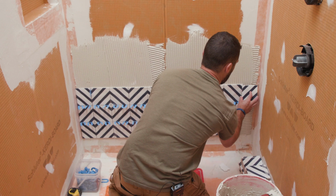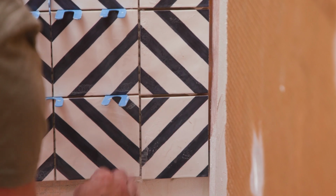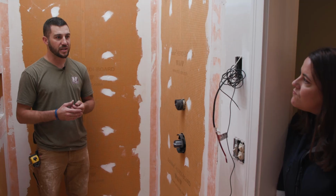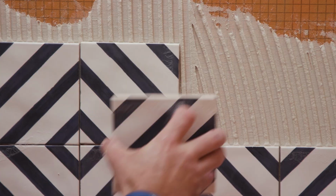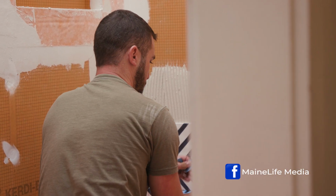And how long will this typically take? Probably 2 days for install, and then a day for grouting and caulking and cleaning up. I'd say not too shabby. From start to finish, usually a bathroom this size would be maybe 5 to 8 days of him being here.